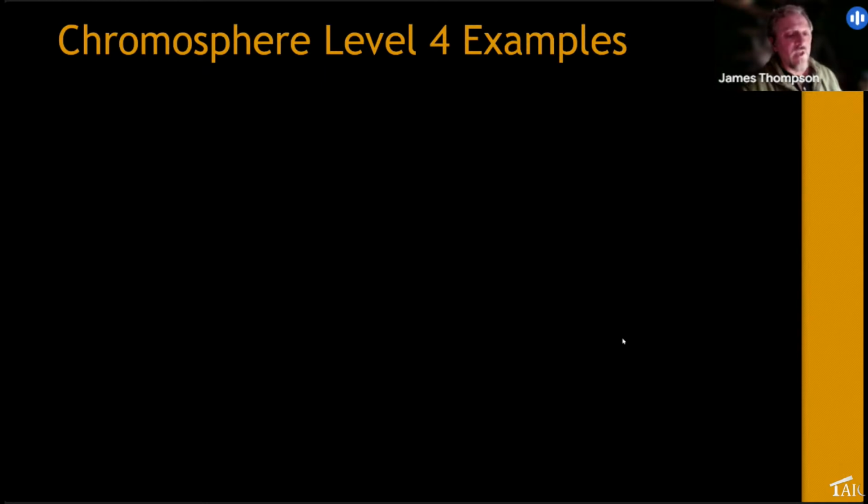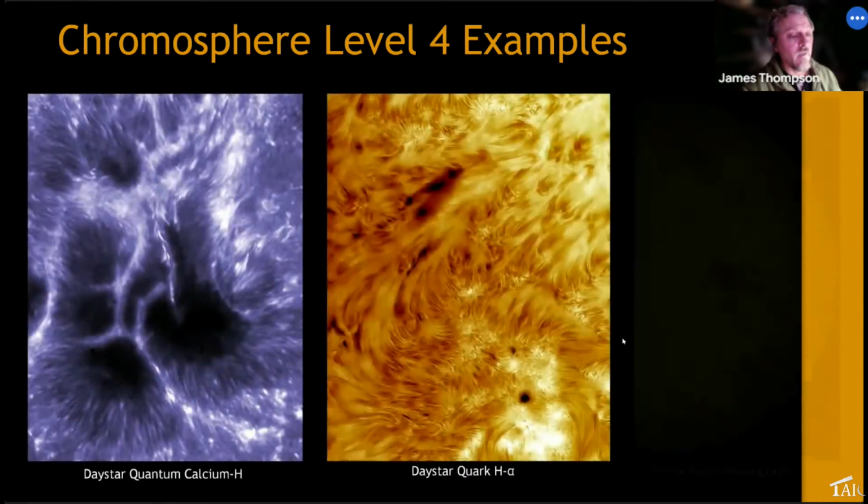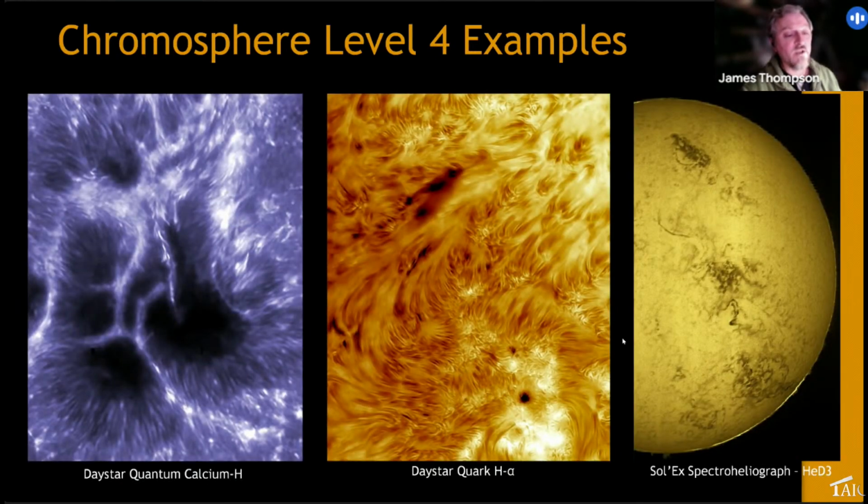I pulled a few example images from the internet to show what is possible. The image on the left was taken using a Daystar brand calcium H device on a 12-inch aperture refractor. The image in the middle is an H-alpha capture made using a Daystar Quark on a 6-inch refractor under extremely steady conditions. And the image on the right is a helium D3 emissions image captured using a do-it-yourself spectroheliograph called the Solex.